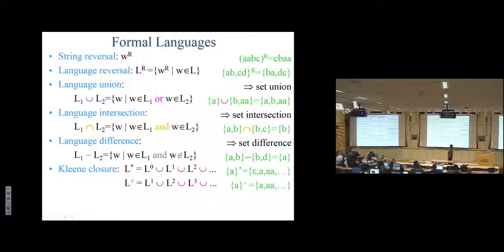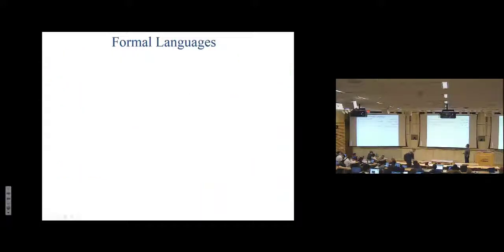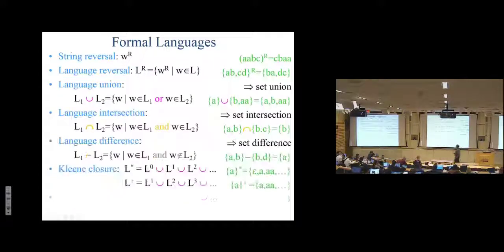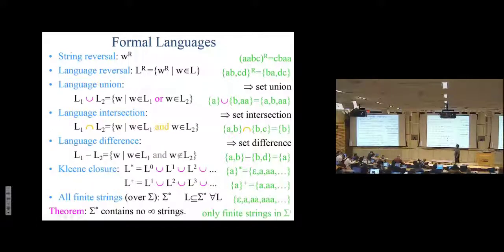The clean plus, L plus, is similar to the clean closure, except the first term is missing. You don't have an L to the 0 there. You don't have an explicit empty language. Remember what L to the 0 is? The language containing the empty string, the trivial language. Not the empty language, the trivial language, the language containing the empty string. So now we have clean closure and we have clean plus, or L plus.